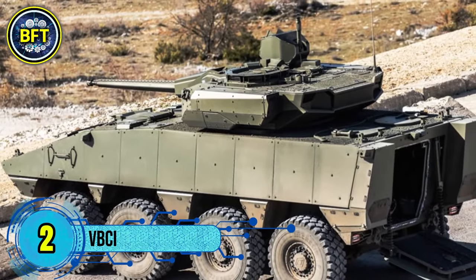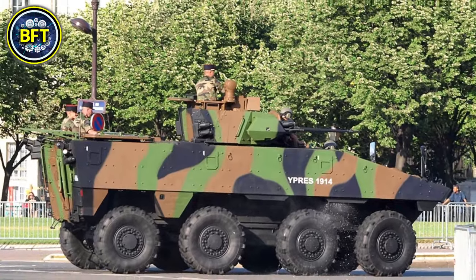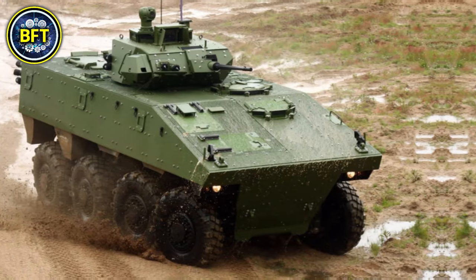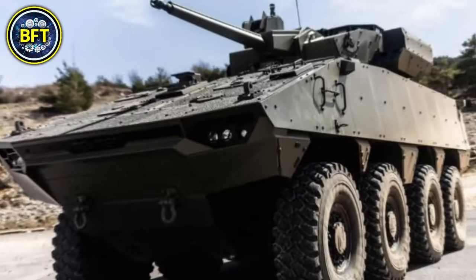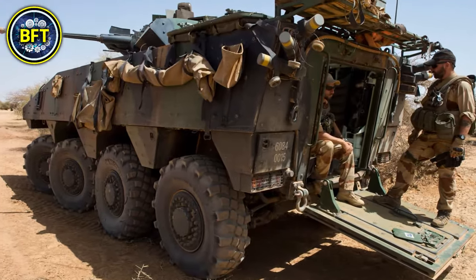Number 2, VBCI. The Véhicule Blindé de Combat d'Infanterie is a French eight-wheel drive infantry fighting vehicle, produced by a collaboration between Nexter Systems and Renault Trucks Defense. This vehicle, which entered service in 2008, is designed to support mechanized infantry and provide armored protection in various combat scenarios.